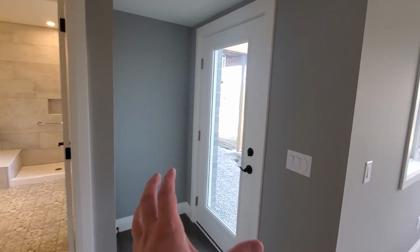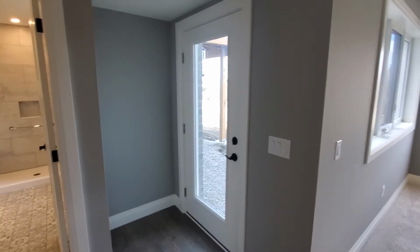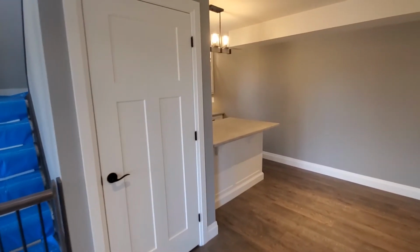Just through here, this goes to the exterior, so that goes down to underneath the deck, which I believe there's a plan for a future patio potentially there. Again, we've got a storage closet here, so lots of storage in this house, and then more storage underneath the stairs as well. So that'll be nice.